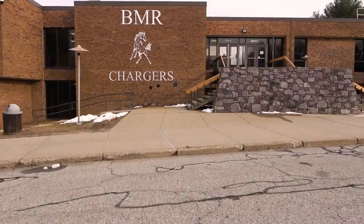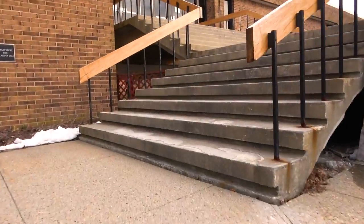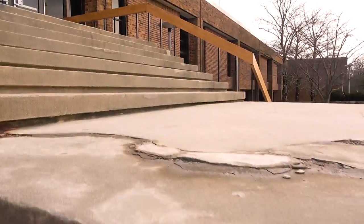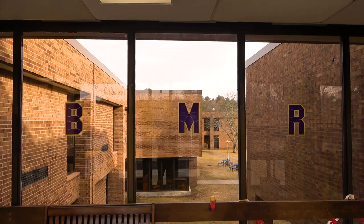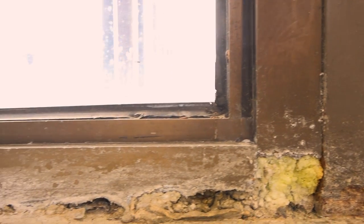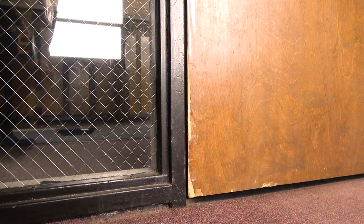As you come up to the main doors, you are greeted by the weathered steps that lead to the main entrance. Once you enter the doors, you are in the main office and nursing area. And right away, you can see cracked doors, old carpets, and cracked floors.